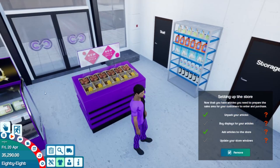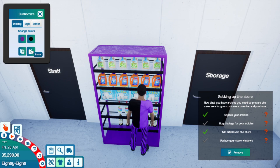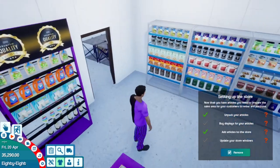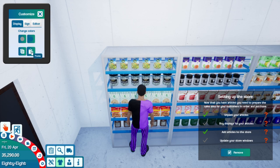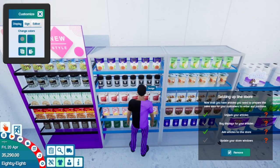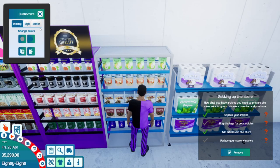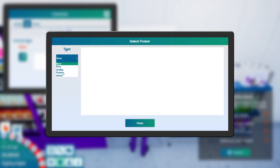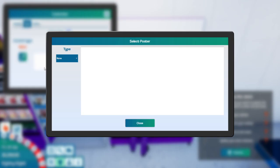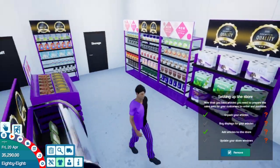Fresh. Fresh and new. Yes. Design. Paste. Sign, show, quality cleaning products, paste, sign, show, new style, design, paste, sign, show, quality, design, sign, show, style. Paste, sign, quality toilet paper, paste.